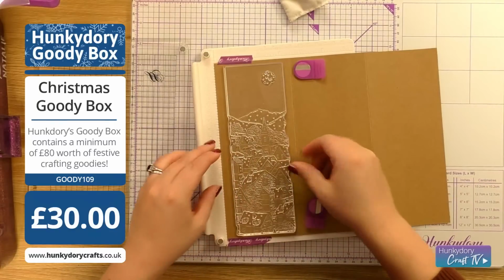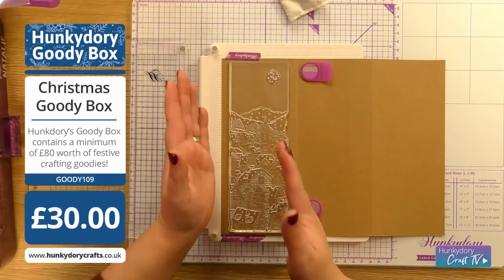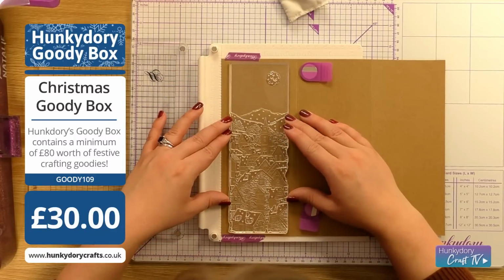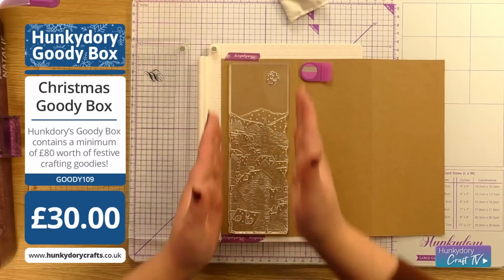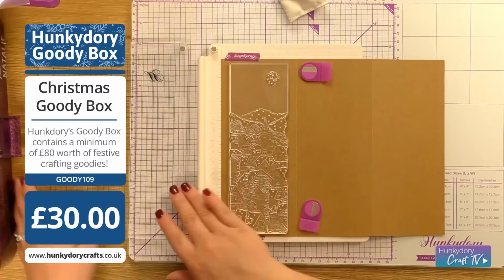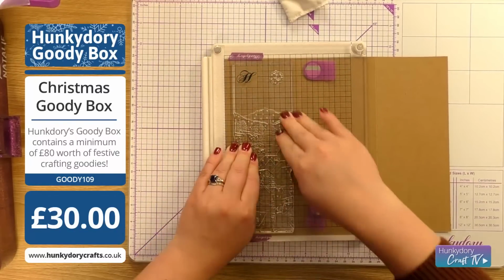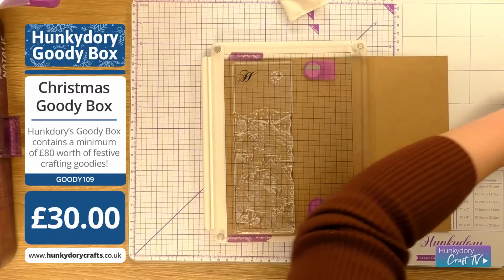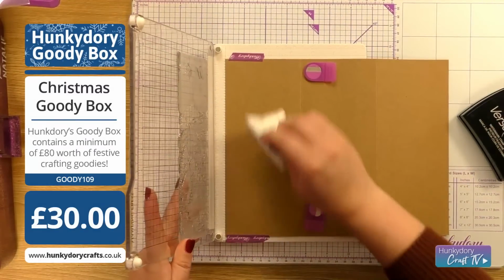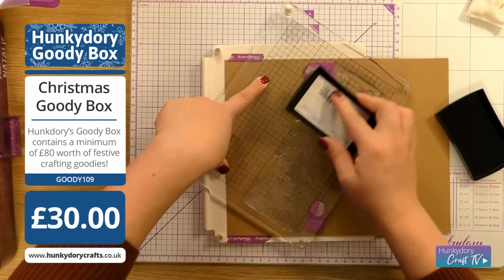I'm going to place it on, making sure that it is in line. You can score it exactly where you want it to go if you want to have it like so. It's very, very thin, like your card. But you want to be able to have some type of weight to it as well. So I'm going to start off by stamping this design on my first panel. So going in, just going to make sure that I've got a lot of bits and pieces on there, and then I'm going to go in with my Versamark.